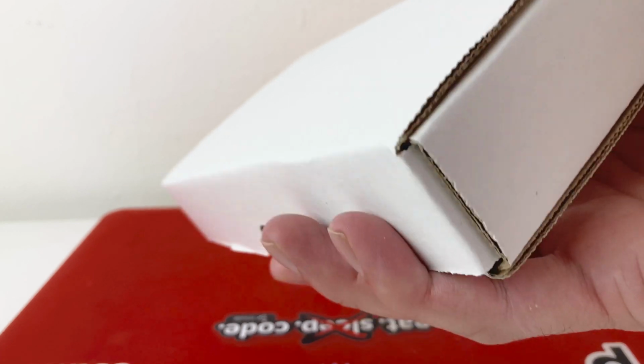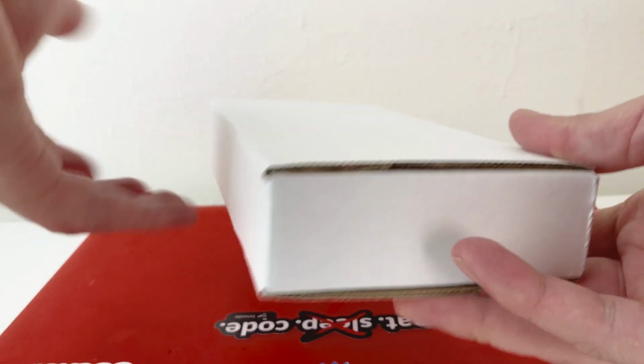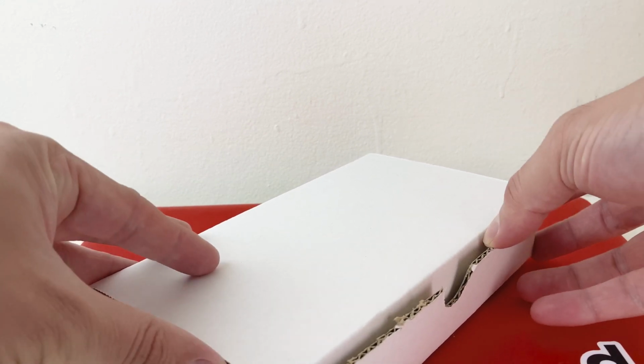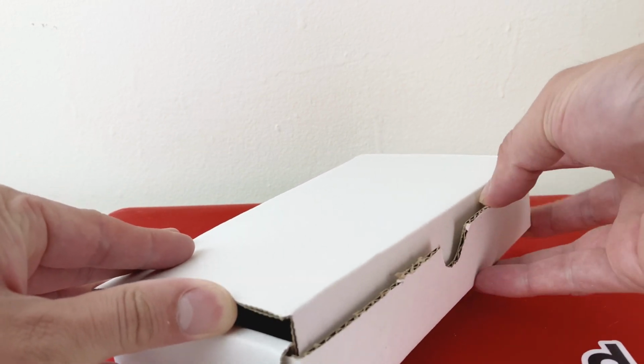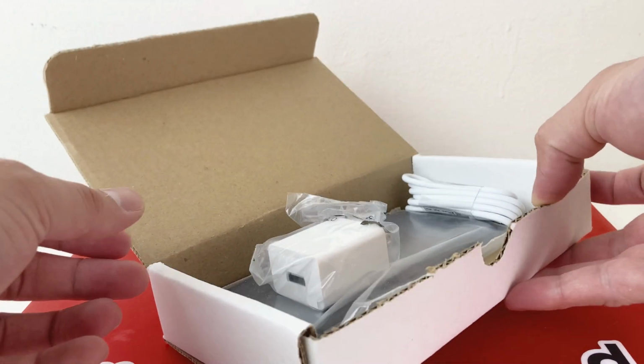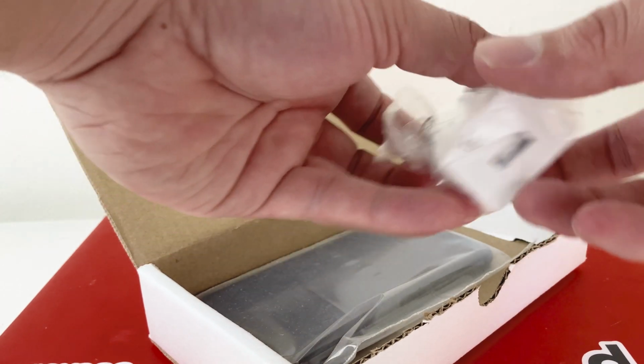So here, as you can see, it's in a white generic box, not the original box, because these are used and pre-owned, and they're known as Amazon Renewed. Just a little about Amazon Renewed, if you aren't familiar with it: these are products professionally inspected and tested by Amazon-qualified suppliers, and the suppliers perform full diagnostic tests to thoroughly check that the device is fully functional, so there are no issues with this.